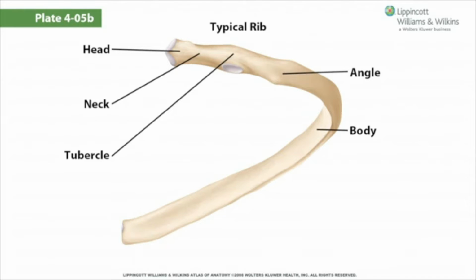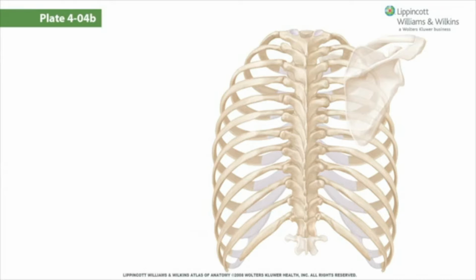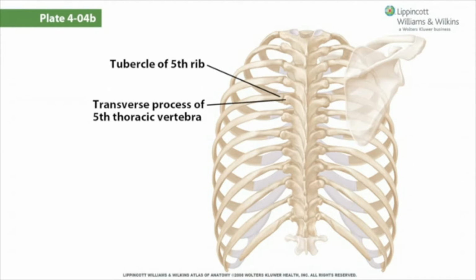On the inferior border of the inner surface of a typical rib, there is a costal groove where the intercostal neurovascular bundle runs. Typical ribs articulate with the thoracic vertebra in a definitive manner. The tubercle of a typical rib articulates with the transverse process of the thoracic vertebra at the same level as the rib.